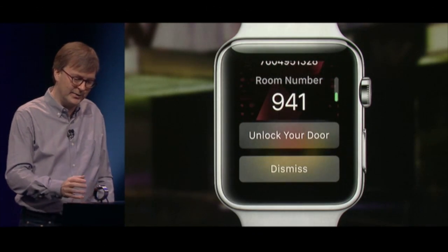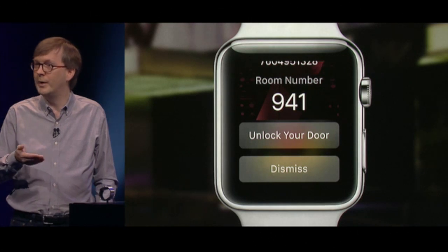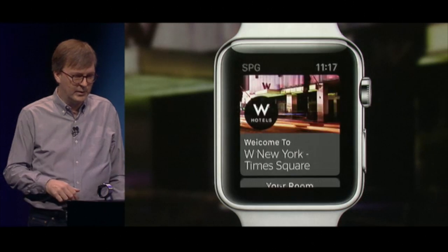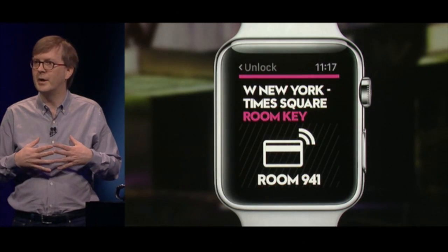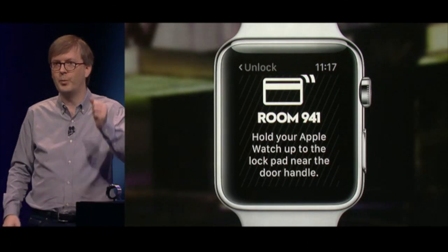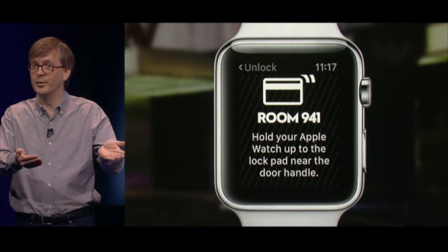And you can act on these. In this case, I can use this to unlock my door right from the notification on my watch. So I press unlock your door, and I can bypass the front desk entirely, go directly to my room, and then my watch is my room key. I just wave it in front of the door, and I go into my room. Isn't that cool?